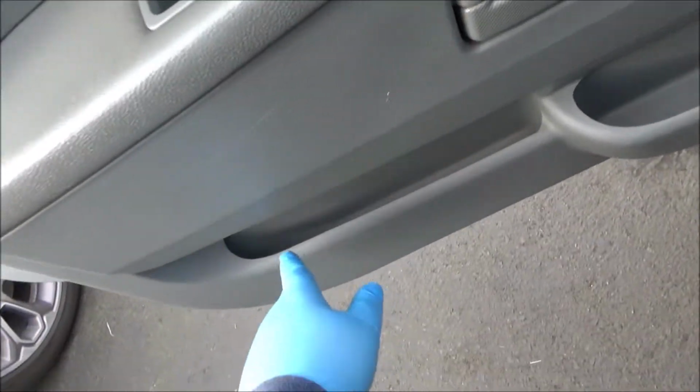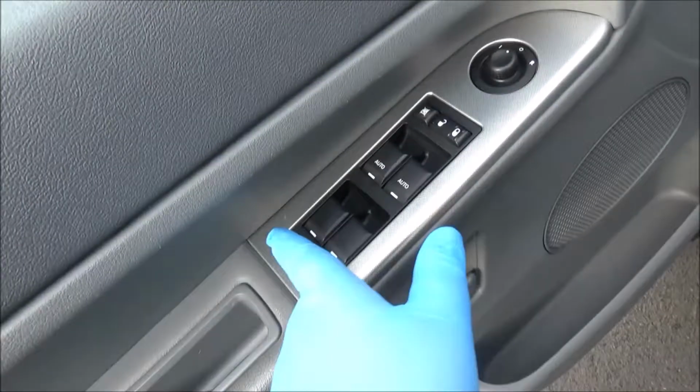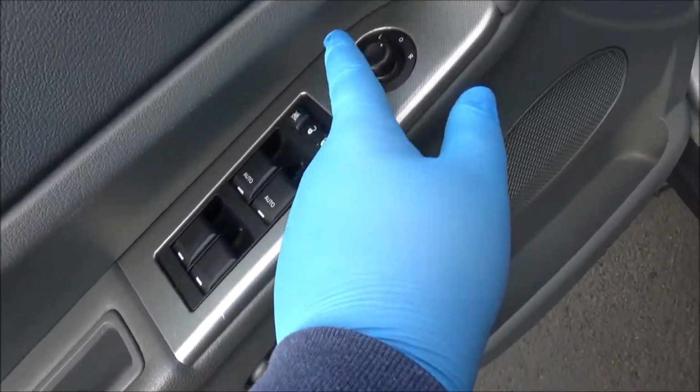The driver's door panel has some storage areas. This vehicle does have power windows, power door locks, and power mirrors.